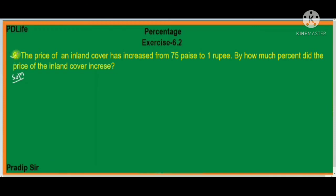What is written? See, the price of an inland cover has increased from 75 paise to 1 rupee. So here paise is given and another one is rupees given, right? So now we have to find by how much percent the price of the inland cover increased. Now the earlier price is what? The old price is 75 paise, okay, and the new price is 1 rupee.